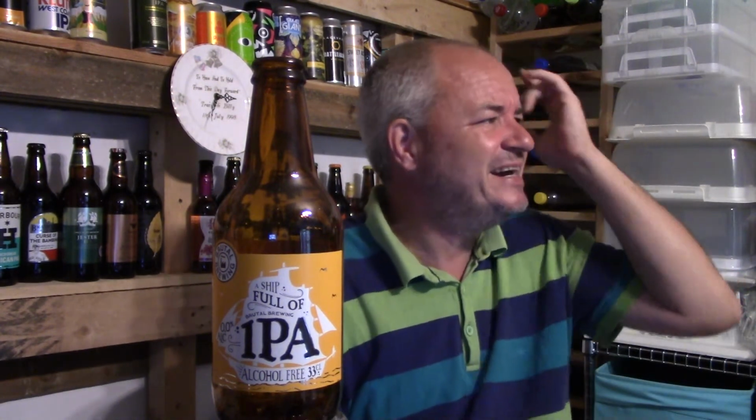But at one stage I bought that many alcohol-free and low alcohol beers, about 0.05, which is basically alcohol-free, that I need to get them out of the way, get all the backlog out of the way, and then just return to normality, as it were.